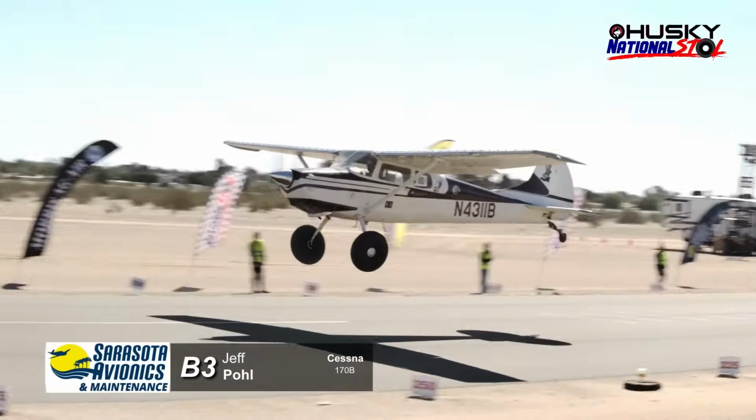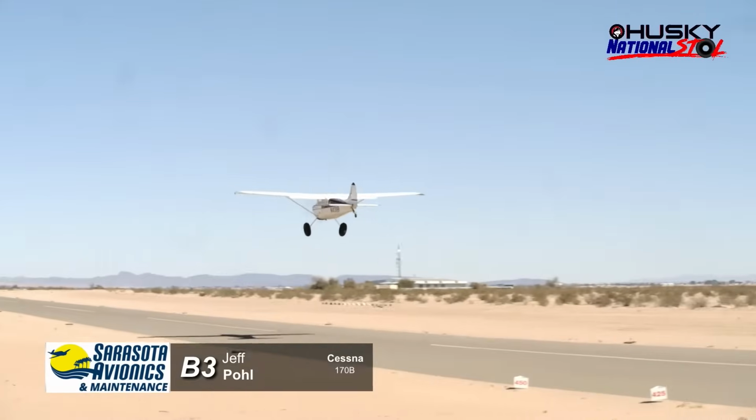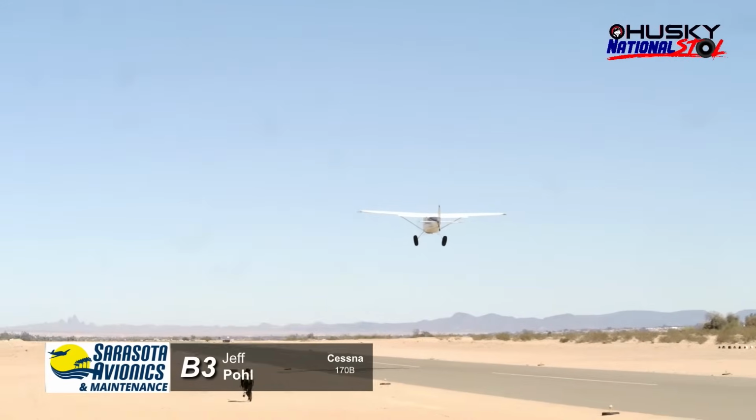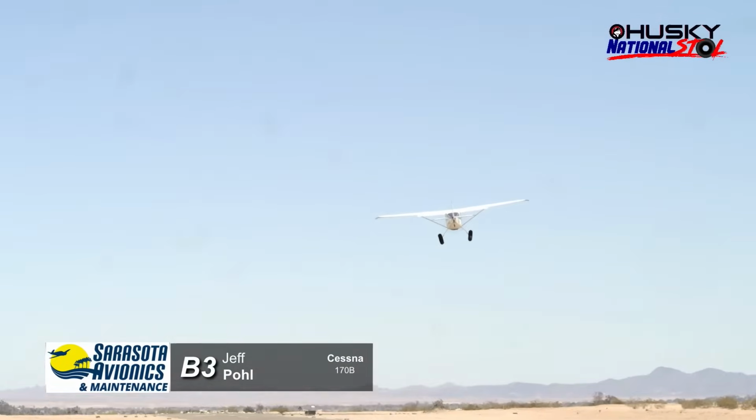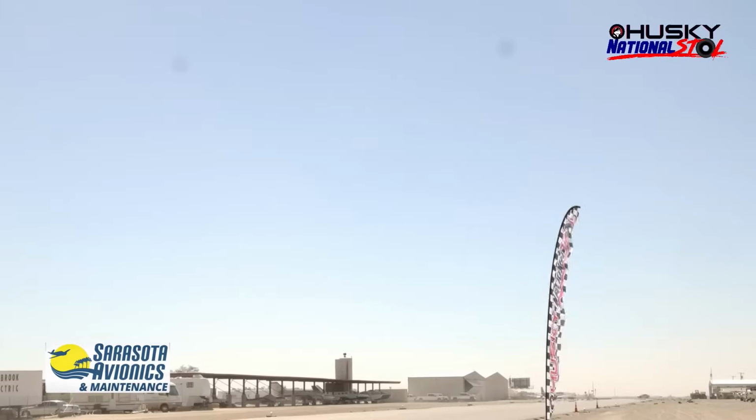There's the Dirty Bird airborne, nice and early. That's a good airplane. It's light, it's powerful, and that Voyager prop absolutely rocks. That's our first heat for light touring here. And Jeff Pohl, man, with that aggressive tail-up maneuver. Love watching him every time.